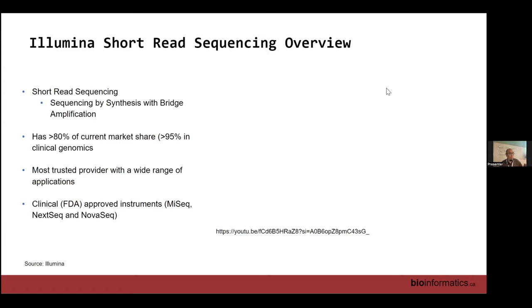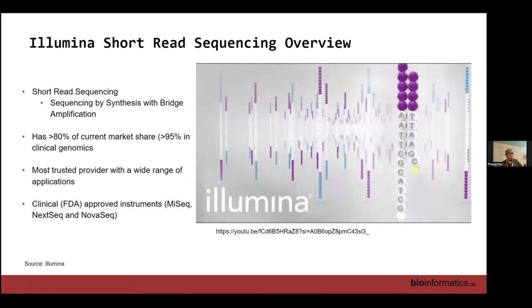So this is the type of technology with Illumina. And the one thing to think about is that Illumina currently has almost 80% of the market. And in fact, more or less 95% of the clinical genomics. They provide a wide range of applications, and they do have some FDA approved instruments also. So again, I'm not trying to sell Illumina, but this is basically the most used instrument around.